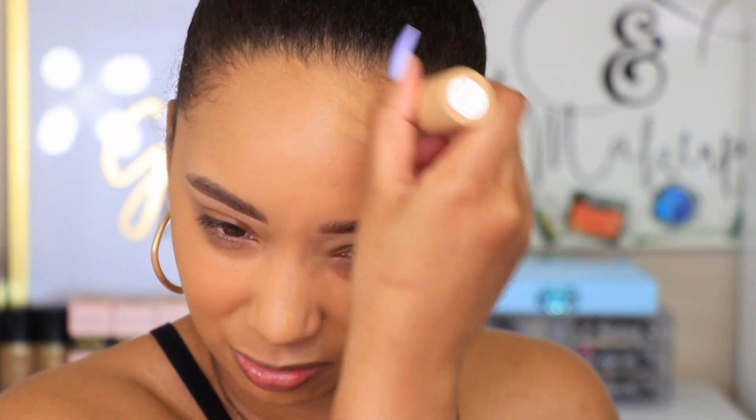It just says natural finish, so it doesn't give a mattifying or a dewy finish. If you have oily skin, you're probably going to want to take those extra steps to prevent the oils from coming out during the day. I like this finish though. It's kind of nice. Ooh, girl, we're getting a pimple. Okay, so far, as you can see, it kind of smooths. Look at this side compared to this side. It is lightweight too. Normally when I see stick foundations, I think greasy and very heavy and just thick and gross.